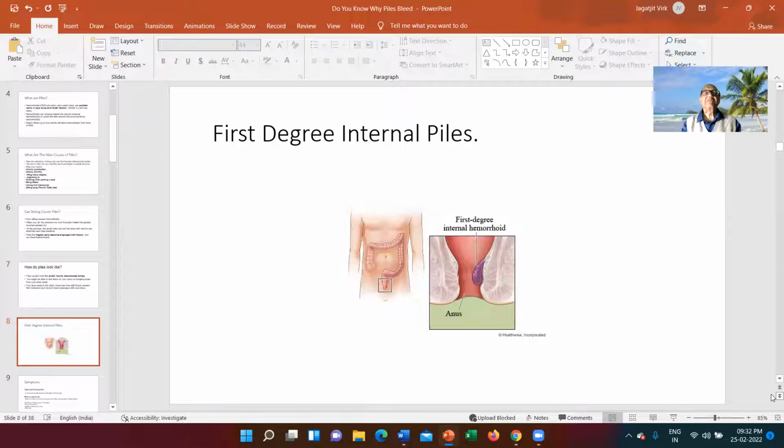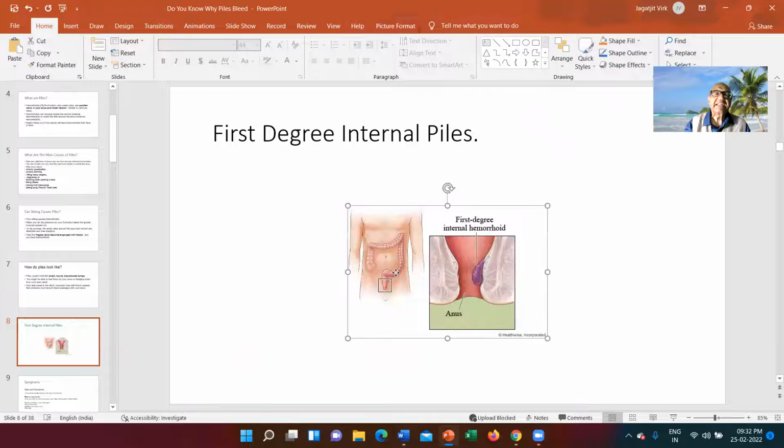This is the picture of the lower portion, part of your gastrointestinal tract. This is your large intestine. This is the cecum. This is the ascending colon. This is the transverse colon. This is the descending colon. This is the rectum, and this is the anal part, rectum and anal part.